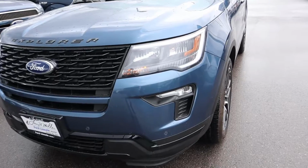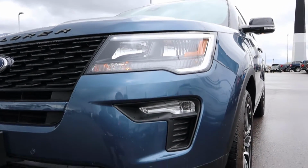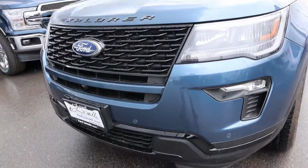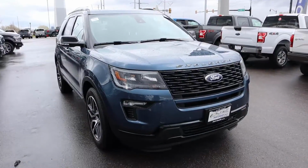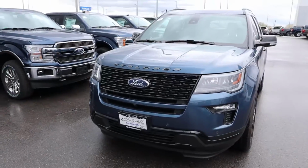Finishing things up front, you can see Ford's signature LED lights. They do have the reflector LEDs as well. You get some nice little fog lamps down below, and the parking sensors are actually integrated into the bumper right here. I love on the Sport how they black out this part of the grille. It has a really nice look to it overall. And in terms of the exterior color here, this color is called Blue Metallic.